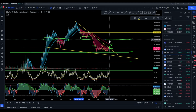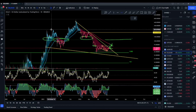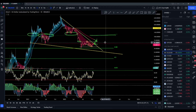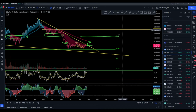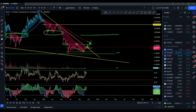It's another round number. So you've got the $100, then the $200, and then we're looking at 250, 300 right there, and then finally up to the $500 level. Now that's not going to happen overnight. This is a long-term chart, so this could take a year, maybe more, to get all the way back up here. But it looks to me like we're starting the move.